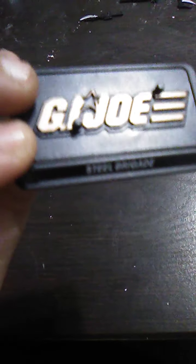Doesn't give much to him because he really wasn't a personalized G.I. Joe character at the time, but it's still cool. So let's take a look at his accessories, which he comes with his G.I. Joe figure stand, upraised G.I. Joe logo with the gold on the top, Steel Brigade on the front, which I actually like, with the name on the front instead of code name and then the name.